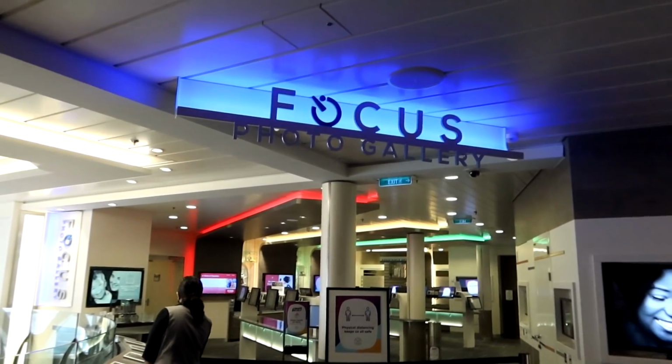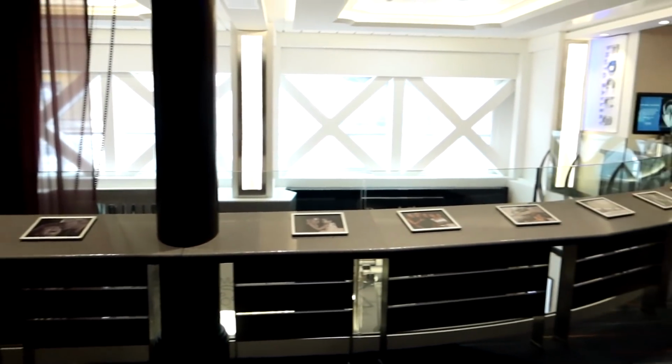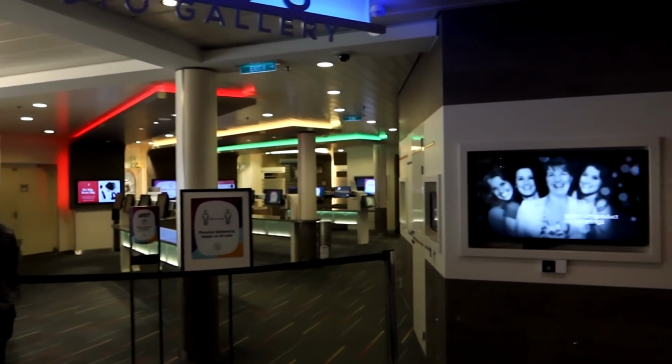There's a photo gallery. The photographers go up and down the ship taking pictures. You can purchase these at your leisure.